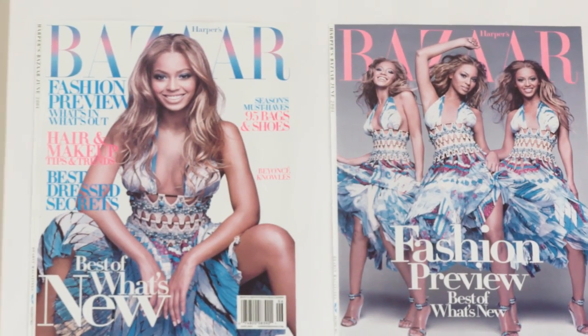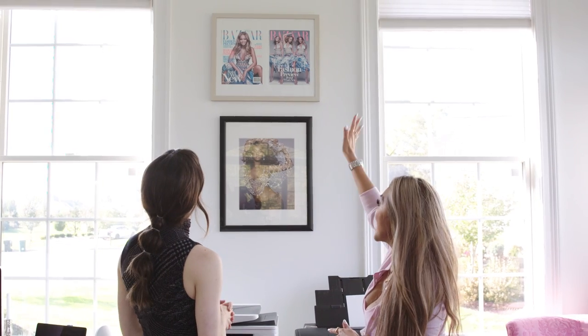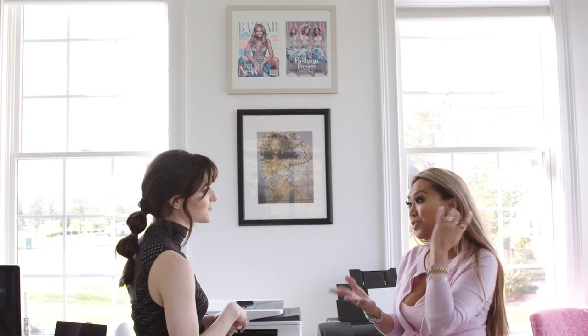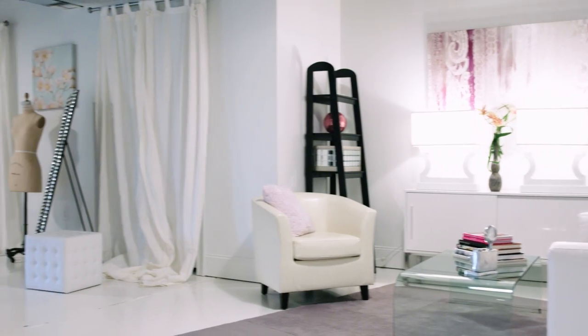Look at that BAZAAR cover. We love Beyonce. And this is all part of such a special time. She was so excited. I remember that was her first BAZAAR cover. It was such a special time because she knew, we all knew, that we were on the cusp of something that was going to change the world. And it did. I can't thank Beyonce enough for taking me on that journey with her. Let's do it again. Come on, let's do it.